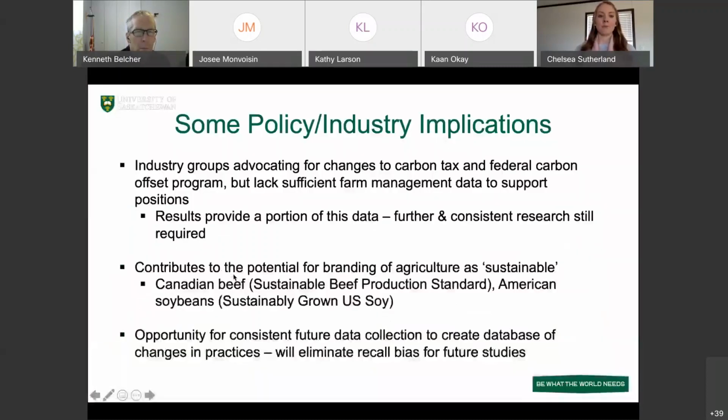So what do these results mean? They have a couple industry and policy implications. There's currently some industry groups advocating for changes to the carbon tax and the federal carbon offset program. These include the Saskatchewan Soil Conservation Association, the Western Wheat Growers, the Saskatchewan Association of Rural Municipalities, and this is just a few of the groups. My results help to provide a portion of the data that they need to support their positions.